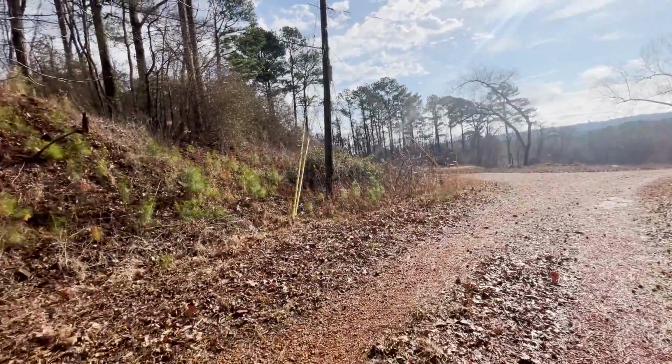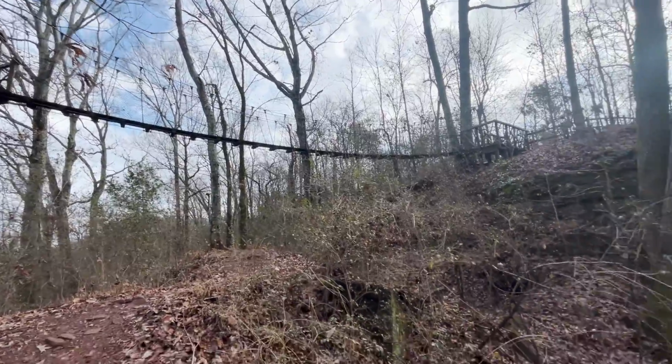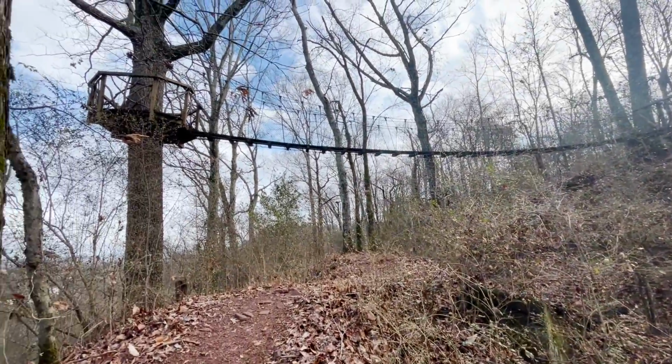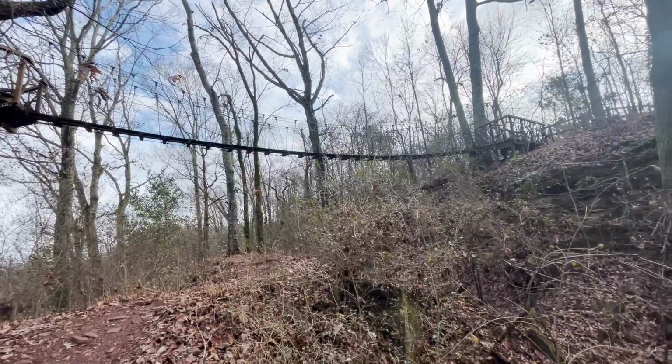Okay, there's the sun. All right, that was a steep hill. I think at one point they had a zip line here, but you cannot appreciate how steep these are. This is definitely a black trail right here. Blue-black, definitely. That's cool, a little rope bridge that goes nowhere.